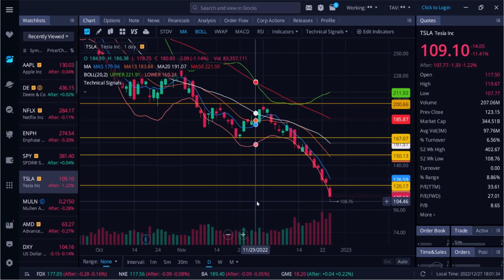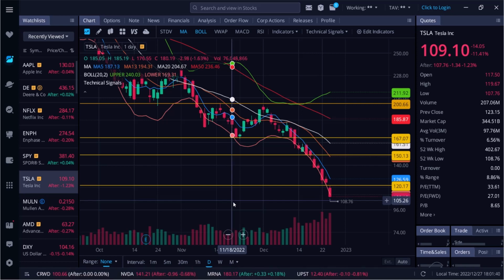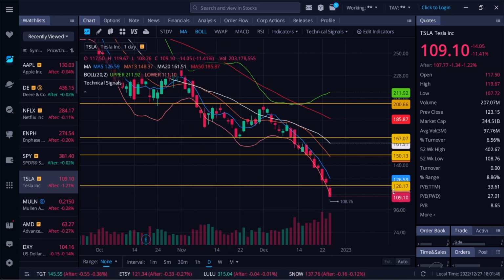If we stay under 110, that is going to be a resistance, and the support we will find at 100. If we can get above 110 and that holds as a support, we could see a move back up to 120, 126.59 to even 130. And now we're going to look at Amazon.